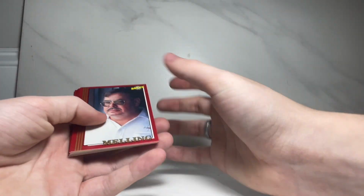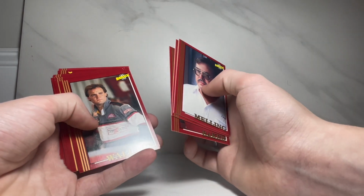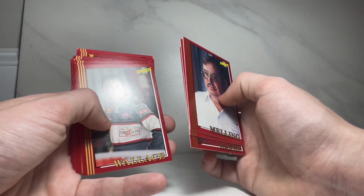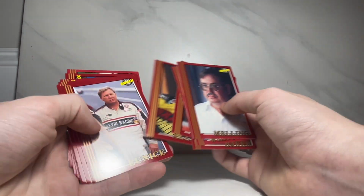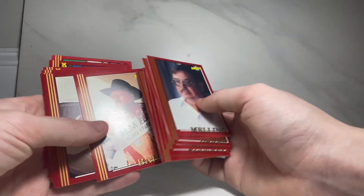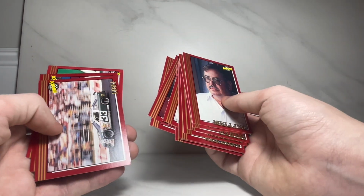Okay. Melling, Whitcomb, Baker, Wallace. Look at that young Kenny Wallace right there. Allison. Bailey. Ooh, he's dripped out. Look at that. Hill. Morrow. Rodney. Once again, I think Kenny was the peak of that pack.